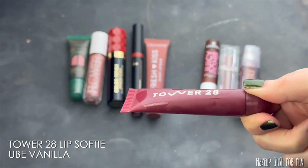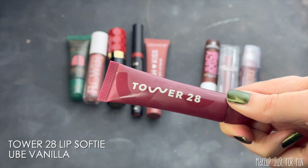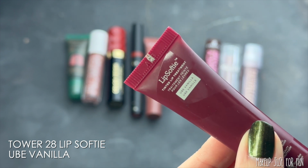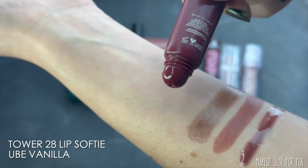This Ube Vanilla, first of all, the shade is so beautiful. It's a super juicy, gorgeous cranberry type of shade. And I love the scent. It's just a little bit of a twist on a classic vanilla scent.